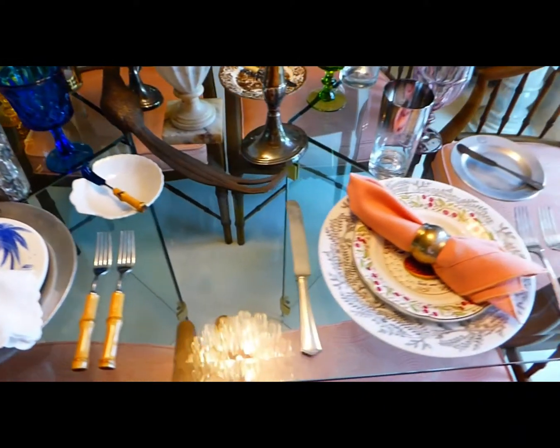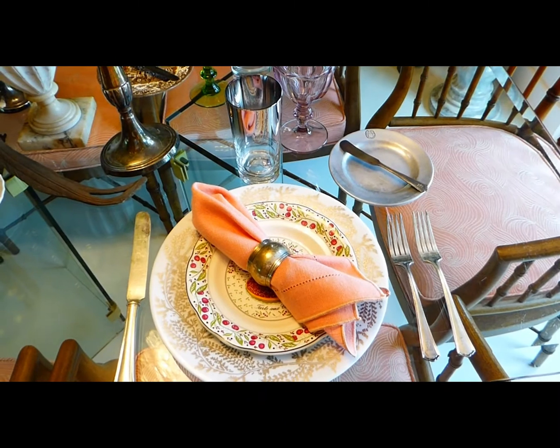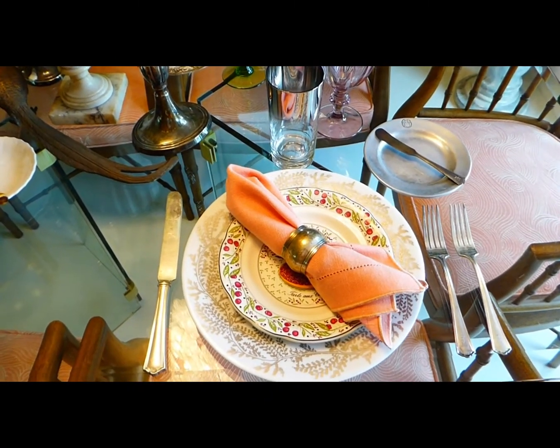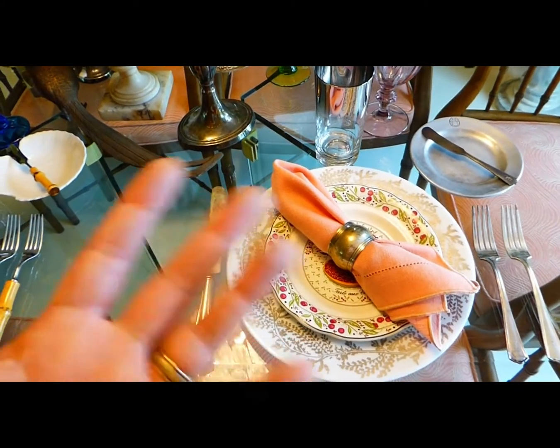Again, mixing and matching, mixing and matching. Now, there's nothing wrong with a monochromatic place setting. Absolutely feel free to do that. It's just not the aesthetic that I typically go for because I am a maximalist and I have a lot of collections and I like to mix things up.